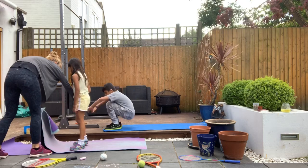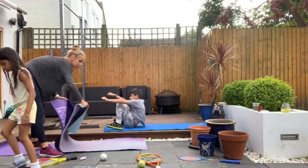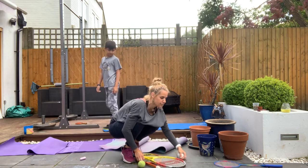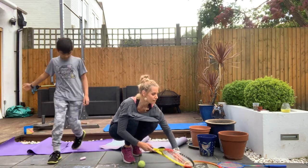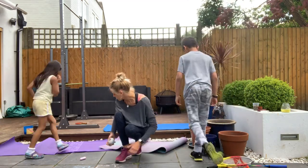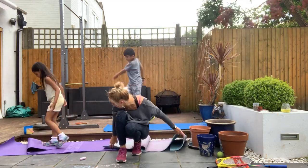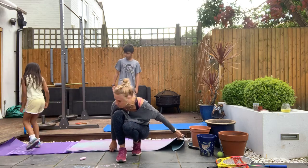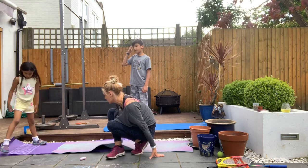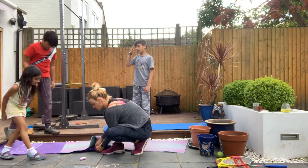Maybe we'll do an egg and spoon race. Maybe we'll figure it out. But what I've tried to do with all of this is create things that people can do indoors. Because of course we can't be going out to parks to do this kind of thing, can we? And not everybody's got a decent sized garden like we have. Yeah, we've got lots of mats out here.